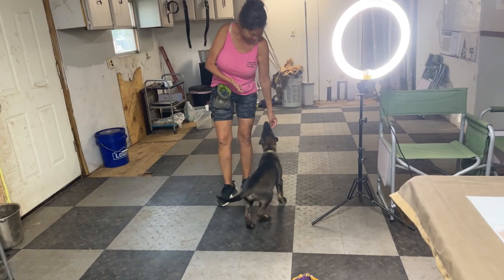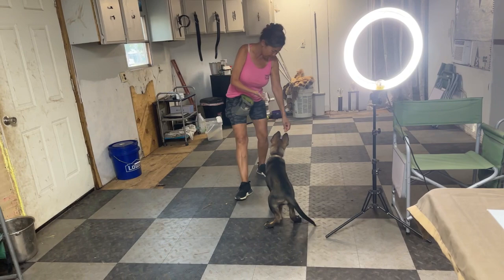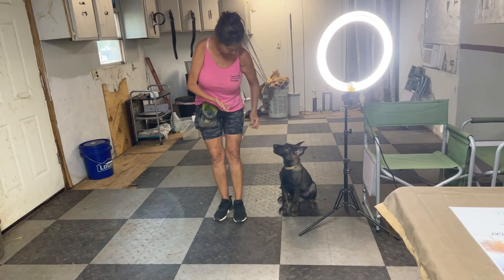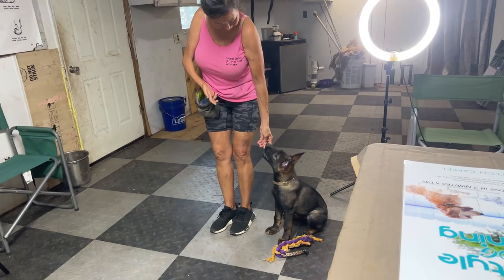And that's our release word. We're not supposed to move till we hear the word okay. Good girl, Traveler. Ready? We've been practicing. Come on. Heel. She should sit automatically. There you go. Traveler. That's 11 weeks old. Now she's going to walk with her. And she stops, and the dog stops and sits. Very nice, Carol Ann.